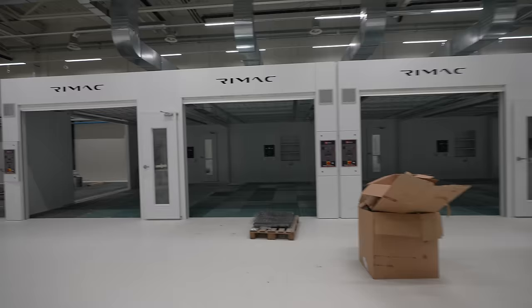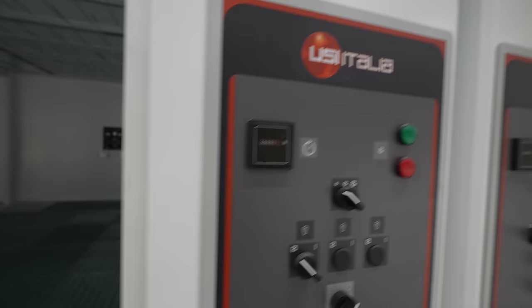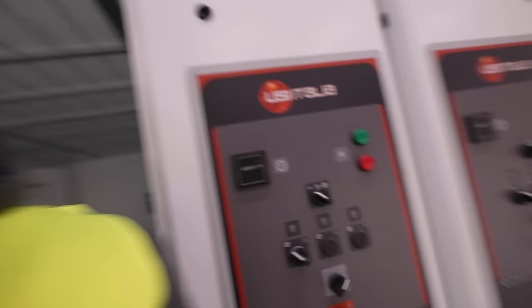Looking forward to seeing it when it's fully operational, but it's nice having the first look at how it looks now, completely empty, already so sterile and so professional. Amazing. For future reference, who knows, maybe I'm going to start my own paint shop in the future. So always good to know what Rimac is using.